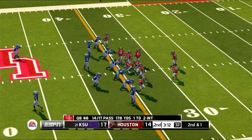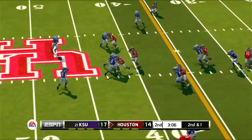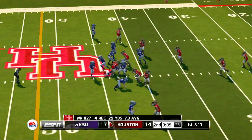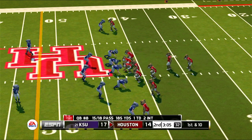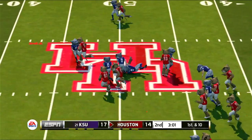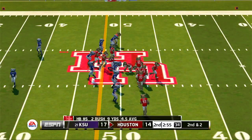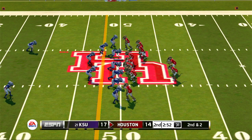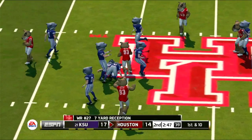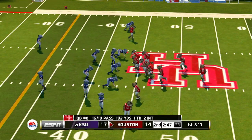That brings up second and one. He's hit and taken down. Nice grab on the play. Brought down after a nice run up the middle. To him on a quick throw, and he's hit before he can go anywhere. That's good for a gain of 8 yards. That'll move the chains for another Houston first down.